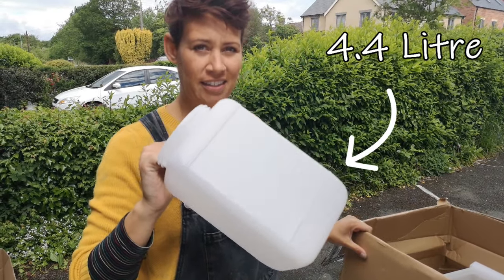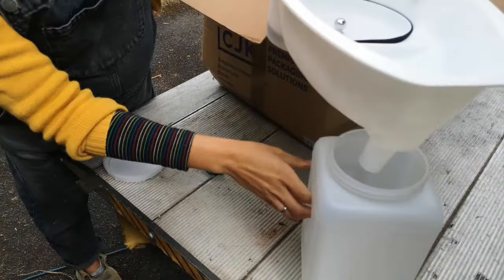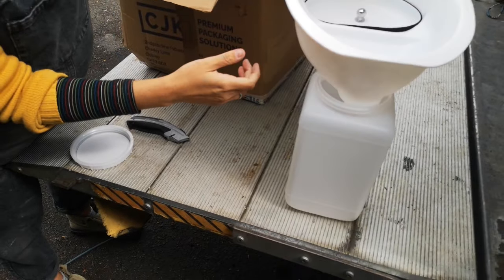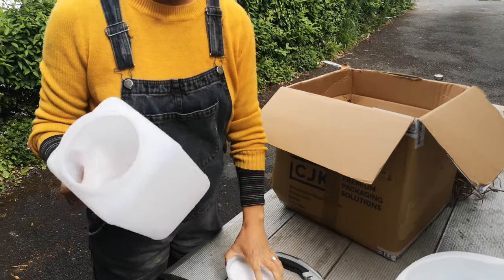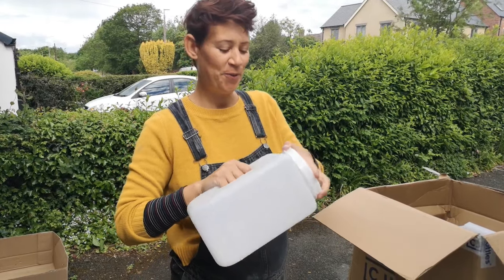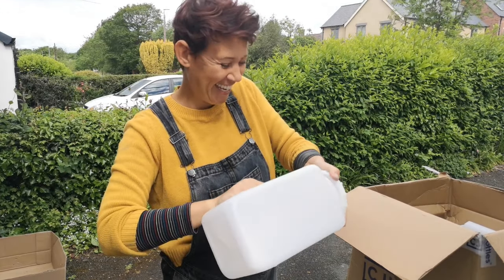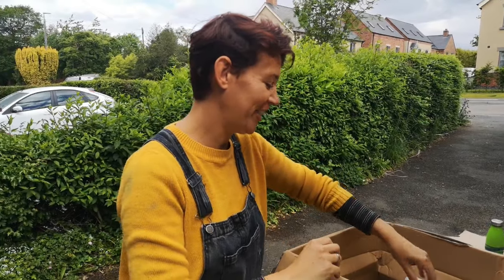This is a smaller one, isn't it? Yeah, 4.4 litre that one is. So it's a lot of wee. It can sit in there like that. And then we might have to paint it because you're just going to be walking around carrying the wee wees. It'd be better being black, wouldn't it? My friend Harry calls it the walk of shame, going to empty your toilet.